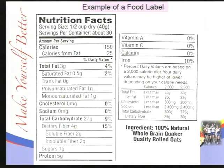Now we're going to look at a food label and spend some time here. Food labels, they start there at the top. They have the serving size listed, and this happens to be for rolled oats. They give you the servings in a container. They go over the calories in each serving size. They list there, you see total fat, saturated fat, trans fat, polyunsaturated fat, monounsaturated fat. Those are listed. Cholesterol, sodium, total carbohydrates.